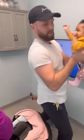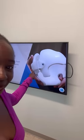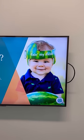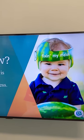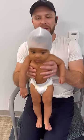Luna's head is being checked to decide if she needs a helmet or not, and I'm going to show you the type of helmet that they put on babies, those cute helmets. So these are the type of helmets they put on the baby, not exactly the color. They put this little mesh on their head so they can get a clear image of the head shape when they take the photos. They look like a little astronaut.